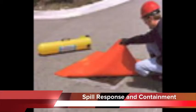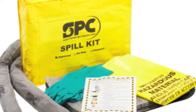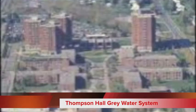Facilities maintenance maintains magnetic manhole covers to block drains in case of a spill and to keep contaminants from entering the storm drains. Spill kits are also readily available around campus. Thompson Hall is built to higher green standards. Rainwater is collected from the roof, and then this gray water is used to flush the toilets.